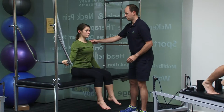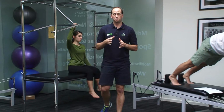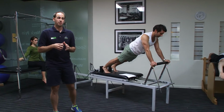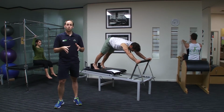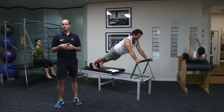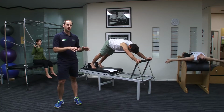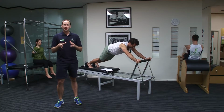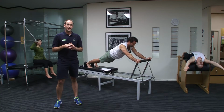Okay, excellent. All right, so when we're going through our Pilates, basically once we've set up a program of exercises that's appropriate for our clients, we then get them into a group session. The group sessions normally involve a group of less than 6 people, all performing their own individual movements, supervised by a physio.